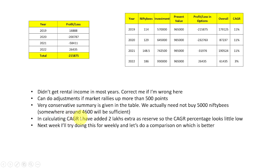And as I mentioned before, in the CAGR I have added 2 lakhs extra as a reserve for the put and call option that we sold in ATM. So considering all those scenarios, still conservatively we are getting 11% return for the last 3 years. This year is not yet complete, and also you should not see CAGR just for a year. Maybe you can wait for a year or two, then you can get to know which is performing and which is not performing.